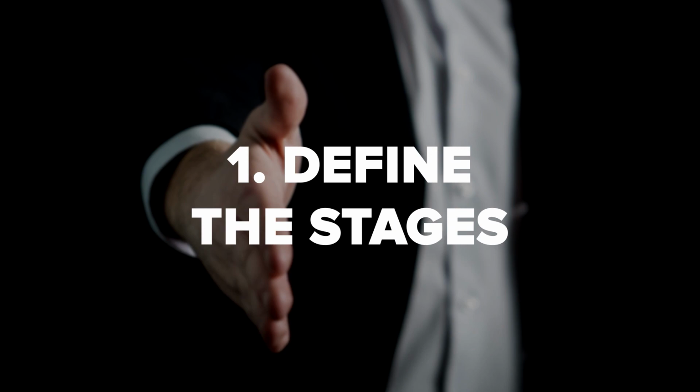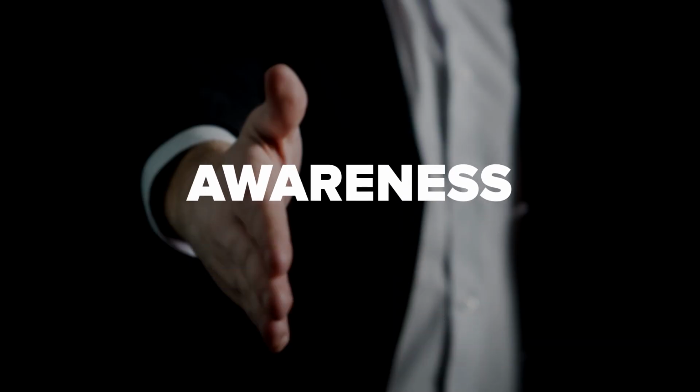1. Define the stages. There are some typical stages that a prospect goes through as they move through a sales pipeline in B2B sales. Awareness. The lead realizes they have a pain point that they need to address. They're vaguely aware of your solution and are typically gathering information to help them in their buying process.